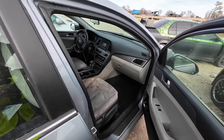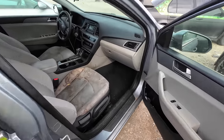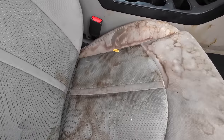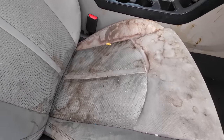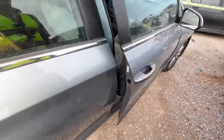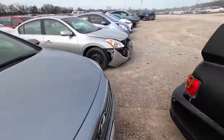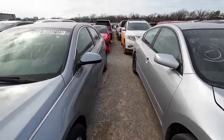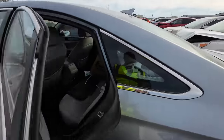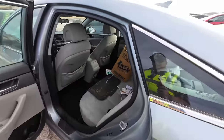I'm wondering, oh. What is that? Oh, wow. And the smell. Wow. Sorry, guys. This car smells pretty rank. She's pretty rank.